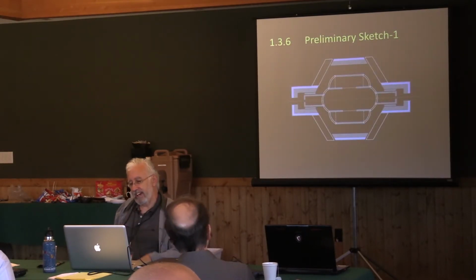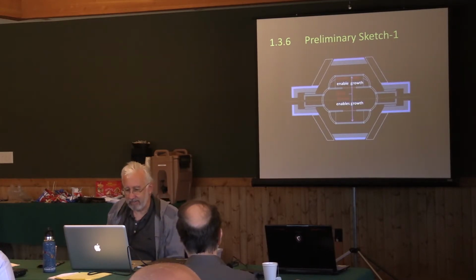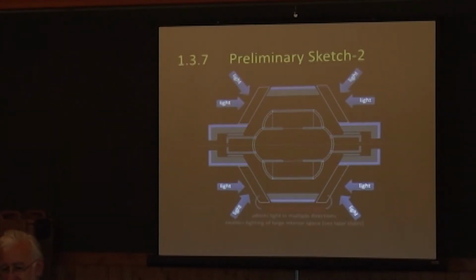So we're now going to look at how the structure responds to the challenge of growth. There are certain things we need to do in the pressure hull to stiffen it and to enable it to have controlled expansion.